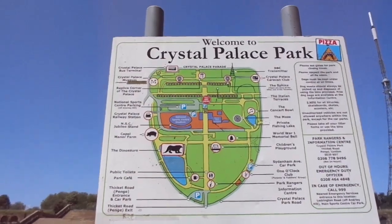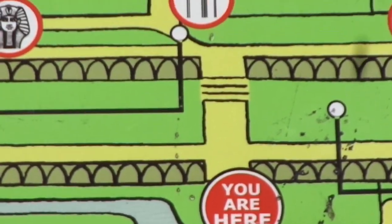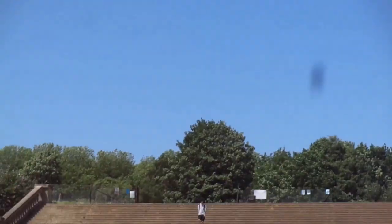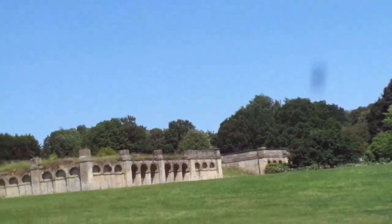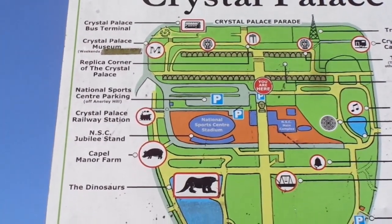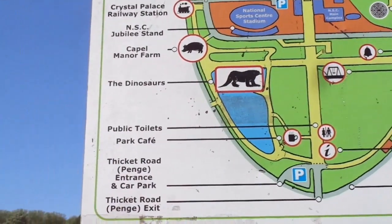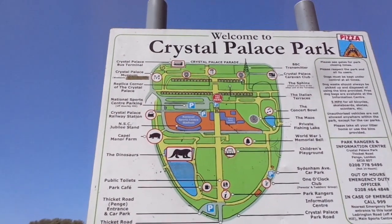So we are here. And all that bit at the top along here is where the original palace was. So massive steps all along to the bottom there, and all along down there. That is how big this thing was. Now there's nothing here, none of the old stuff. It's all been covered up by horrible things. National Sports Centre, NSC main complex, some children's zoo, cafes, playgrounds, and there's nothing here. All gone, all covered up.